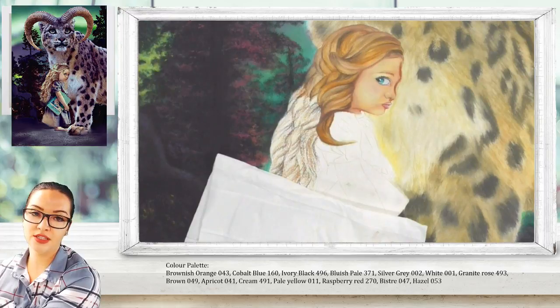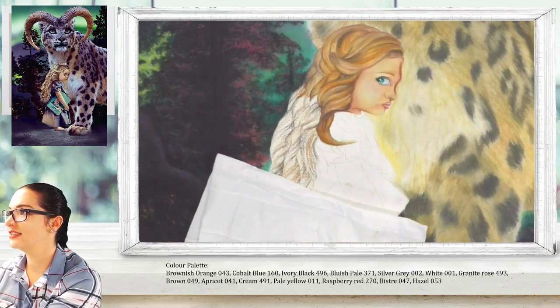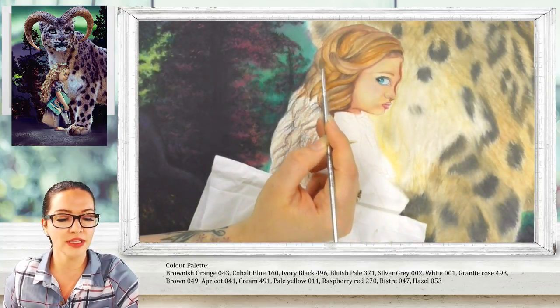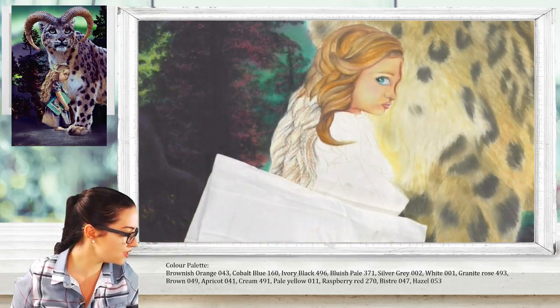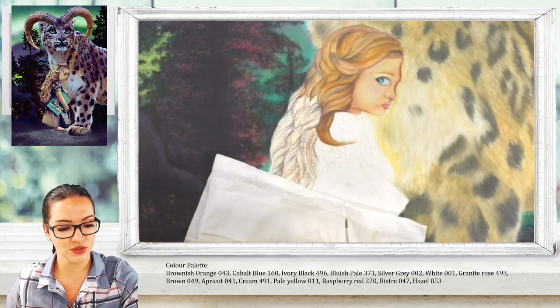So I am very determined to get this drawing done today. Even if I'm going to be sitting here till midnight tonight, it's gotta get done. I think one thing that I really love about this drawing is that because there's so much going on, I haven't found myself getting bored of it yet, which is good.